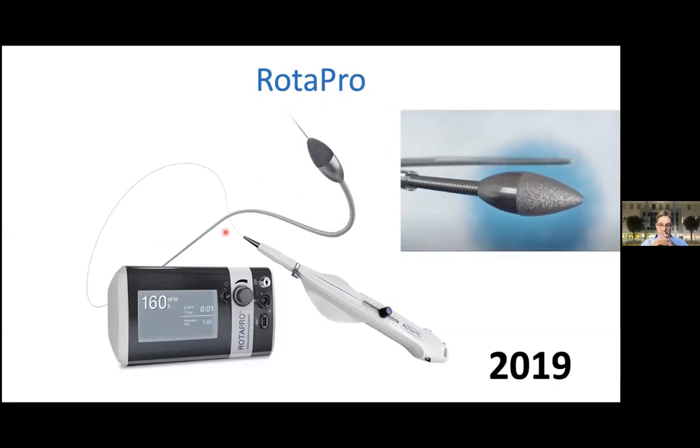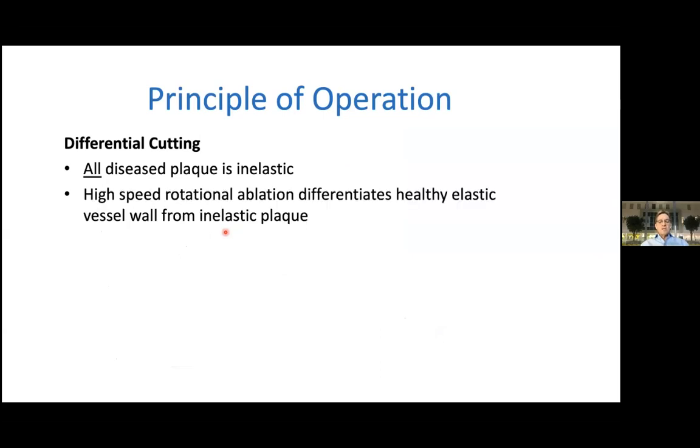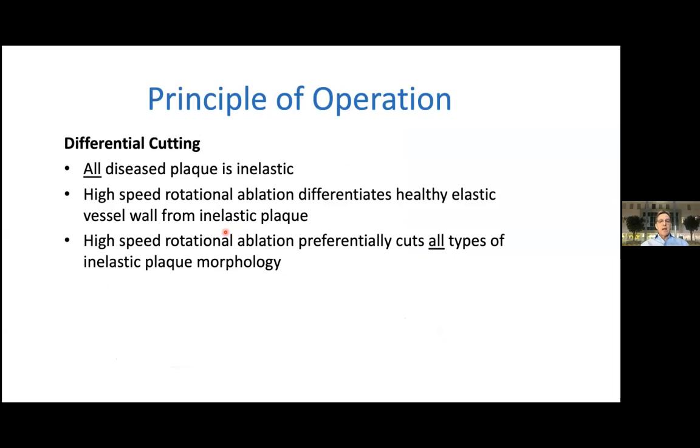So this is 2019, 30 years later, the new Rota Pro came out. Now, the principle of operation, and that's why I can keep my old slides, is still the same. It's differential cutting. All diseased plaque is inelastic. High-speed rotational ablation differentiates healthy elastic vessel wall from inelastic plaque, and it preferentially cuts all types of inelastic plaque morphology. And that's where the egg comes in.